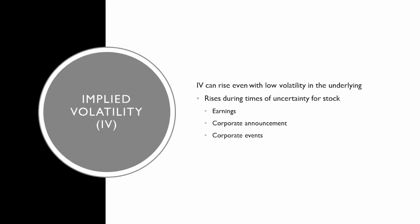So as we mentioned, IV can rise with actual realized volatility in the underlying, but it can also rise in times of uncertainty. So before earnings for a company, you'll see IV rise. The options will get expensive because people are either hedging their existing holdings or speculating about what the outcome of the earnings will be. Likewise, with any corporate announcements or events, M&A, anything.